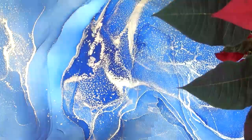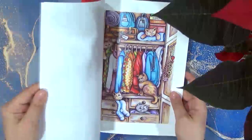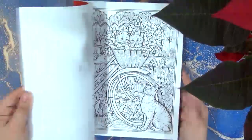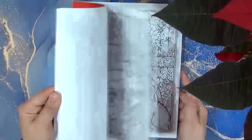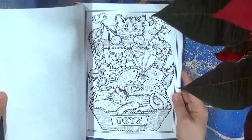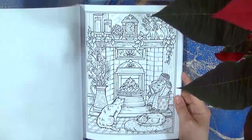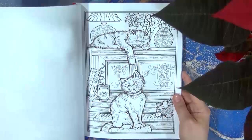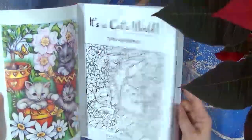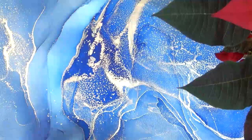And last but not least, It's a Cat's World. I love kitties. Oh, look at this. Cats and her style look gorgeous. Oh god, that's so cute. Oh, typical cats. Most of these illustrations remind me of the time when back in the day I had a cat myself. It's the little rascal. So there's that.